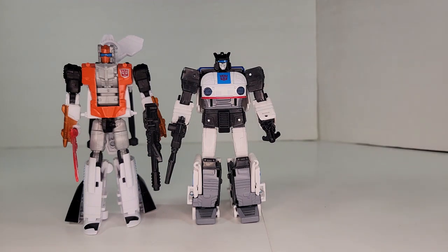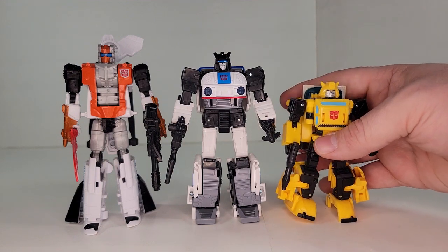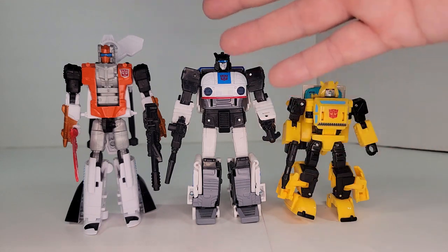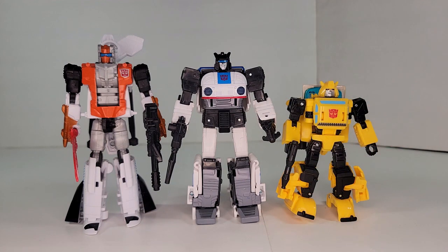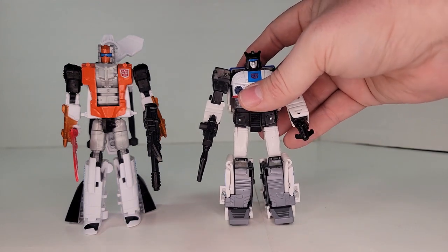One more comparison, we'll take a look at the Origin Bumblebee. You can see it looks like they had a lot of lessons learned here. The Jazz has a lot less Cybertronian kibble presenting than Bumblebee did. But, you know, I think this looks really cool. Alright, let's look at his vehicle mode.